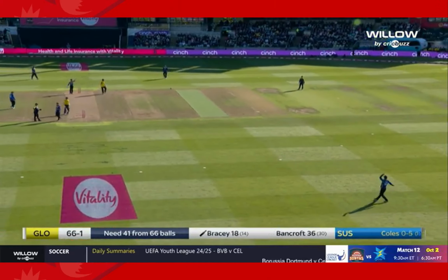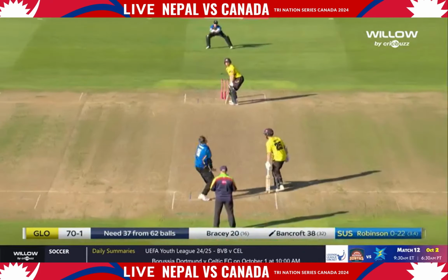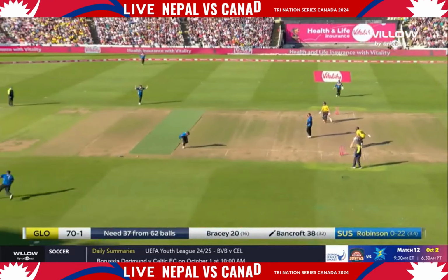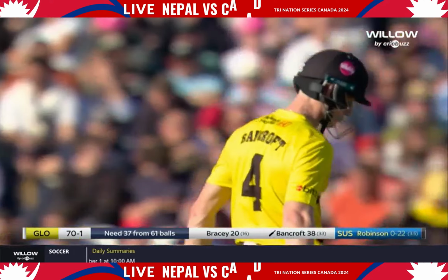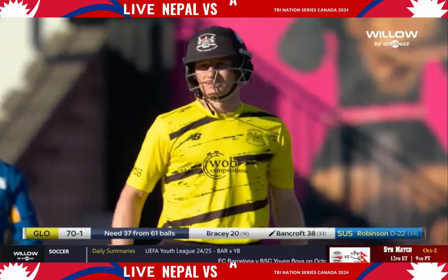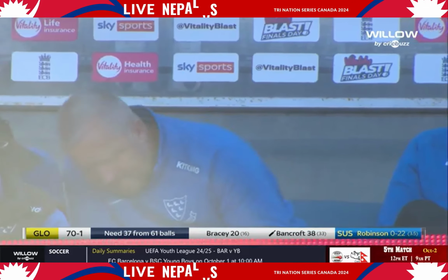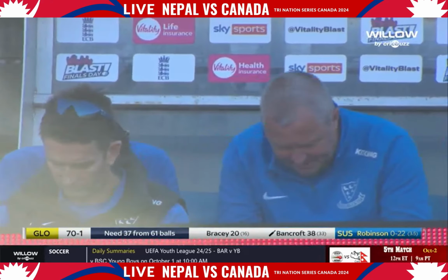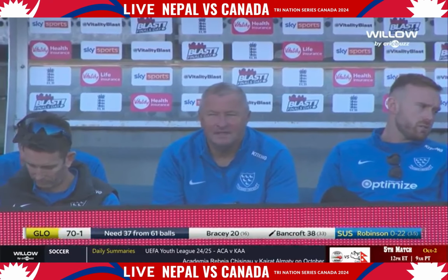Well, a sedate over, but that's all Gloucestershire need. 66 for 1. It's just one of those days when you look at the coaching staff, there's not a lot you can do. You've done all your work, you've come into the competition, you've hammered Lancashire in a quarter-final on home soil, and you just set your side up, you win the toss, you think, have a bat first, put runs on the board. Whether that was the right decision, not so sure. I think get yourself into the semi-final, I think bowl first.